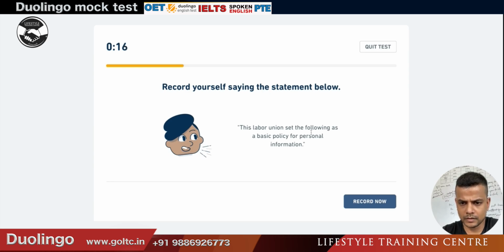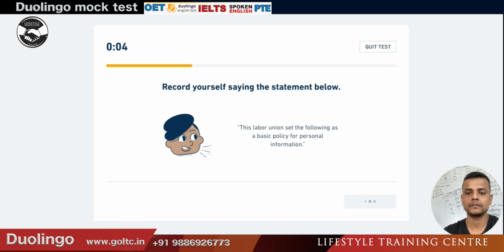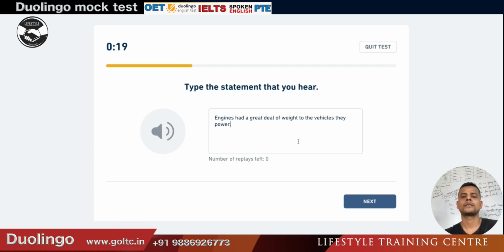The labor union sets the following as a basic policy for personal information. Okay. Engines add a great deal of weight to the vehicles they power. Interesting. Engines add a great deal of weight to the vehicles they power. Weight, W-E-I-G-H-T. Weight to the vehicles they power. So one more time. Engines add a great deal of weight to the vehicles they power. Yes. It's good. Next one.